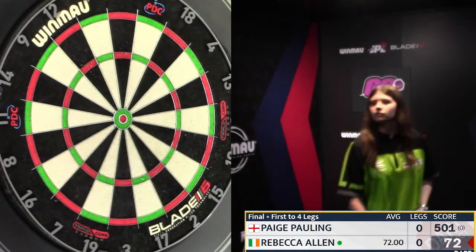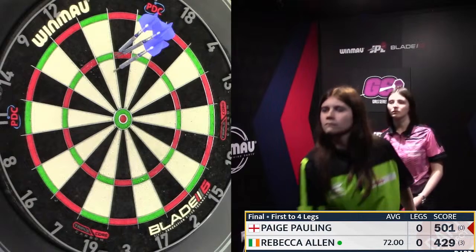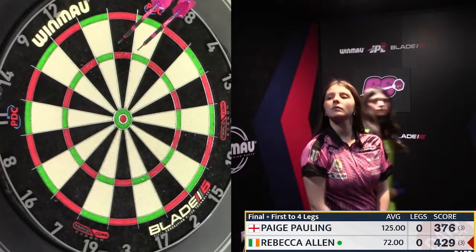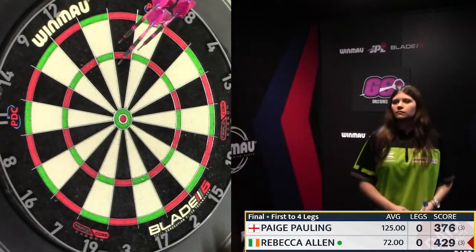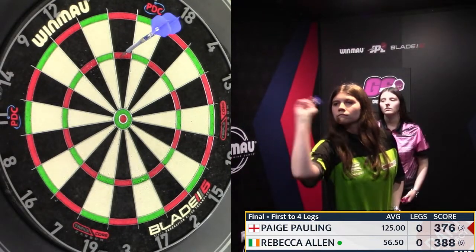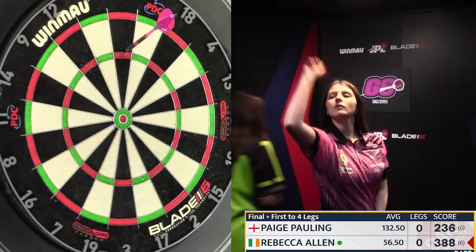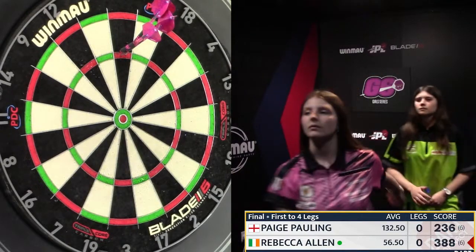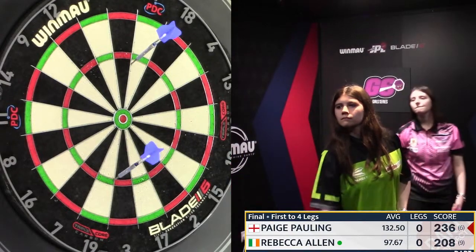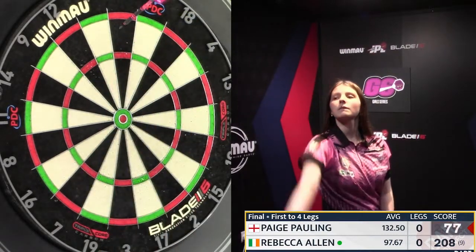It's Rebecca Allen to go first, and she's off for the 72. A bit like Archie Self in regards to the girls' tour. What Paige Pauling hasn't won, it's not worth knowing about. She really is that far ahead in terms of competition wins. But Rebecca Allen is really learning her trade fast. And a 180 is evident of that. To get herself back in the mix, she looks to hold throw.